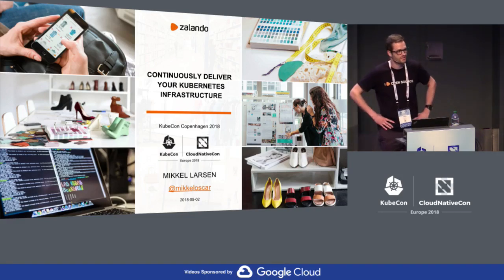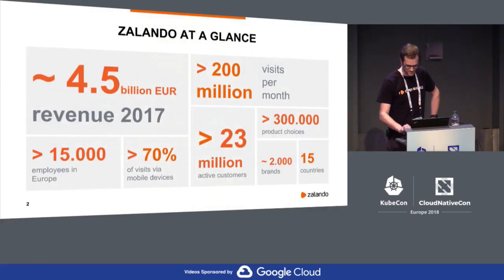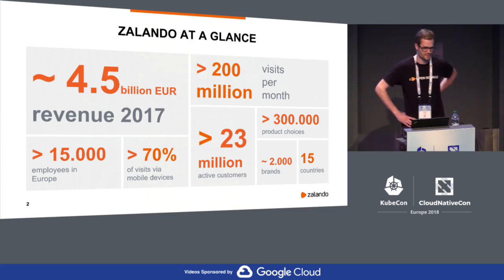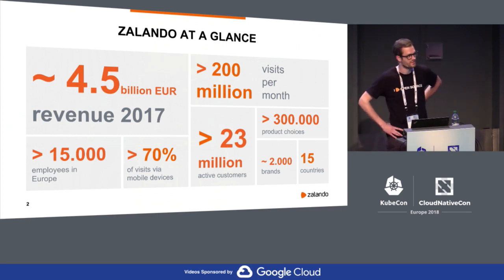And some of you might not know Zalando. I guess since we're in Europe, more people will know it, but you might be wondering why I have shoes on my slide. To give you some context, Zalando is the biggest fashion online retailer in Europe. We have a revenue of 4.5 billion euros as of 2017, and we have 15,000 employees, spread over a number of countries in Europe, and we have 2,000 million visitors per month, so fairly large.